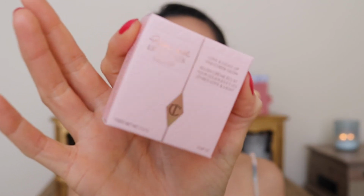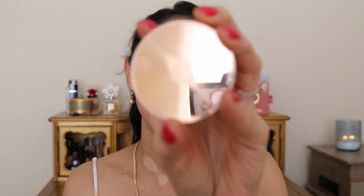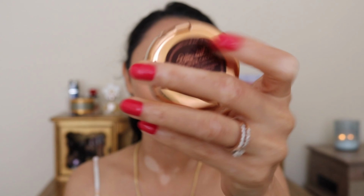So for now, I'm going to try, very exciting, the new Pillow Talk Lip and Cheek Glow. So I got mine in the shade Color of Dreams. I just picked up one. She only brought out 2 of them because this was pretty expensive. This product is going to be, I believe, 2.5 grams. So pretty small amount of product, but the packaging is just absolutely stunning. She always gets me with her packaging. And I love that everything is always so cohesive in her line.